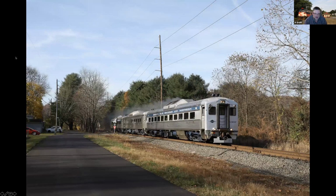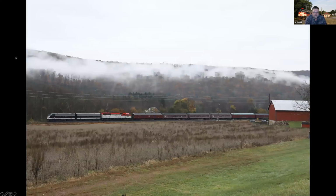Headed north, the shot at Molino. You can see all three RDCs rolling. Before the pandemic, these trains were full every time. Hopefully they're on the way back.